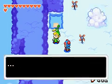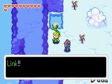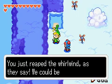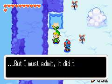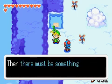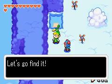Well, that was not a dead end. Am I still alive? Think, what were you thinking, child? You just reaped the whirlwind, as they say. You could be dead right now. But I must admit, it did the trick. Are we in the land above the clouds? Then there must be something here that can lead us to the final element. Let's go find it.